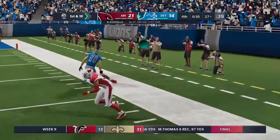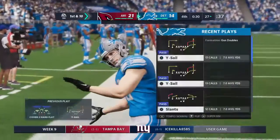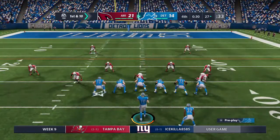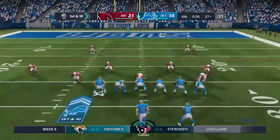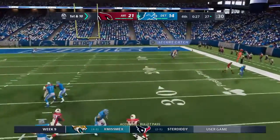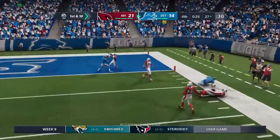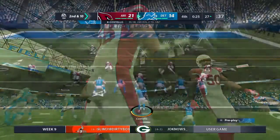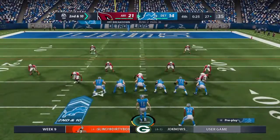And he'll find Moreau here. Now he is out of bounds, but not before he's inside the 30. A good pickup there at 22. The drive continues as they search for a tying touchdown. Here's 1st and 10. Throwing on first down, but this one winds up to be incomplete. 2nd and 10 now from the 27.